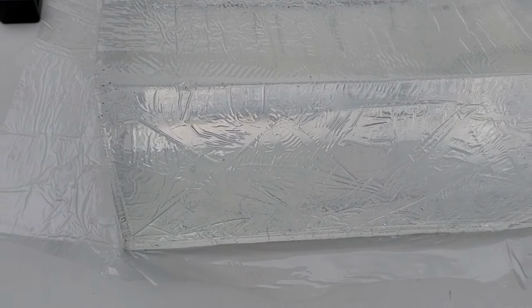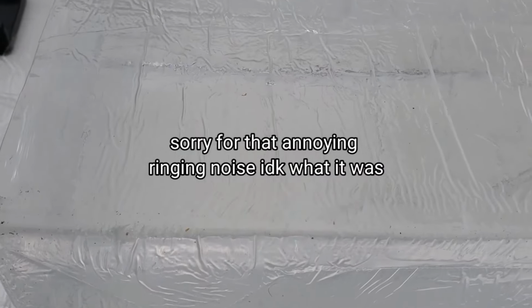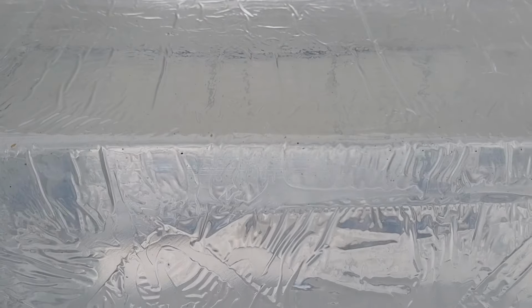All right, so I just took it out of the plastic and it looks kind of dirty, I don't know, and a lot of this is inside the actual gel.